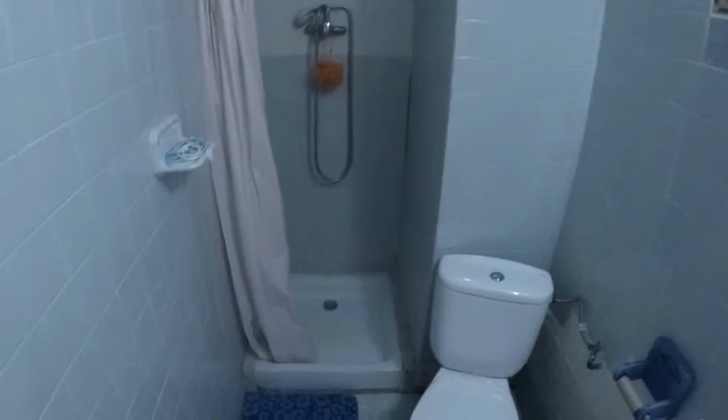Okay. Here we have the second bathroom. This one has a shower instead of a bathtub, which is nice, so you can choose whatever you prefer. You have a toilet here, you have a sink, mirror, and some space for the towels over there.